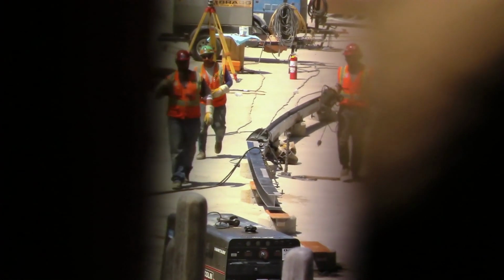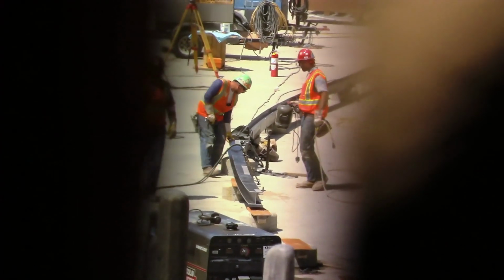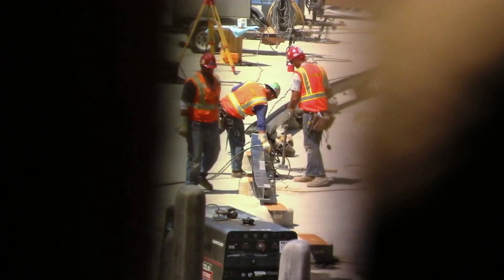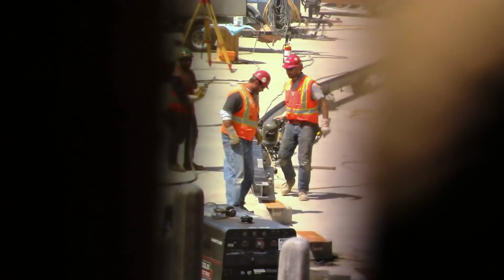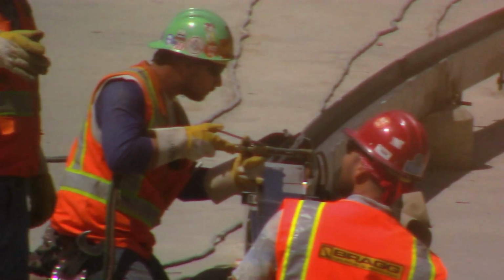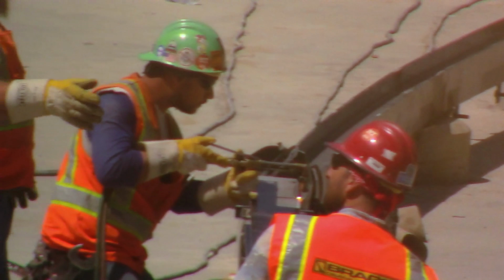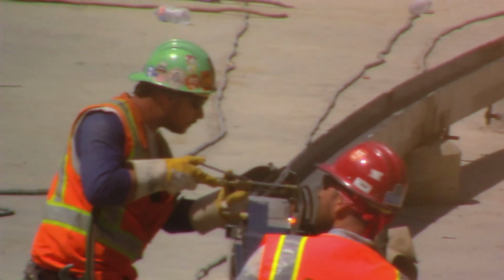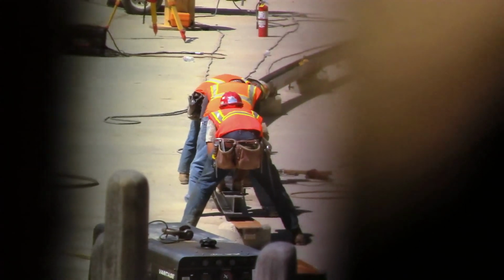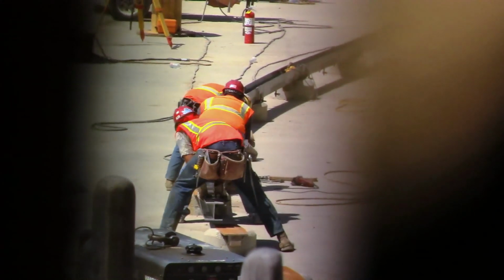The workers will need to modify it a little bit before the track is put upright. The worker is using a cutting torch to cut off a small portion of the track. This portion of the track will make contact with the flat metal top plate of the track foundation. Next, the workers will need to lift and rotate the track to its other side.